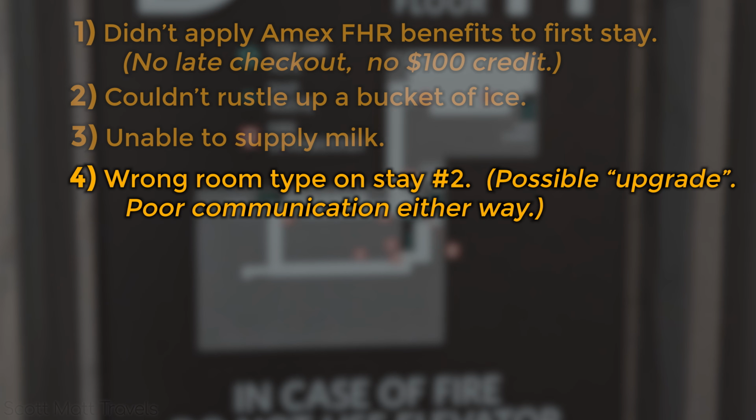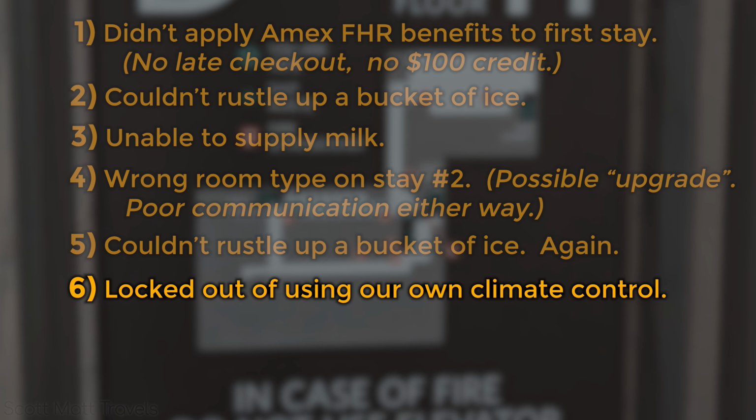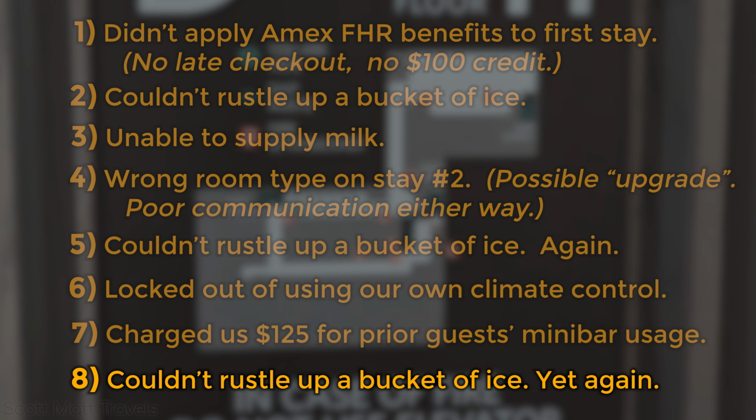We were given the wrong room type on our second stay, or upgrade that wasn't communicated or desired. They were unable to organize a bucket of ice, again. We got a poor night's sleep due to purposefully locked out climate controls. They ignored our minibar issue and charged us anyway. And they were unable to organize a bucket of ice yet again.